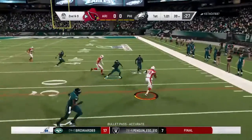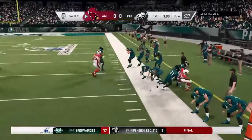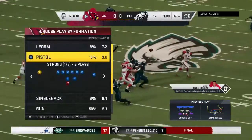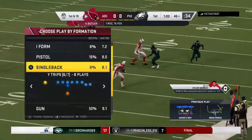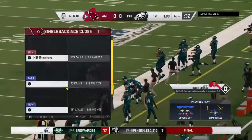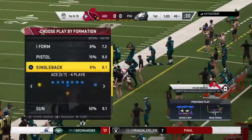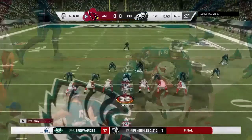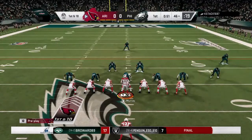On 2nd and 9, Murray, open man, Butler complete. 15 yards that time, and the Cardinals move the chains. I think that's a big pickup for a first down because when you run a drag route against zone, you're sometimes asking for trouble because you might run into a defender. Yeah, well, there they ran into a first down, executed it to perfection.